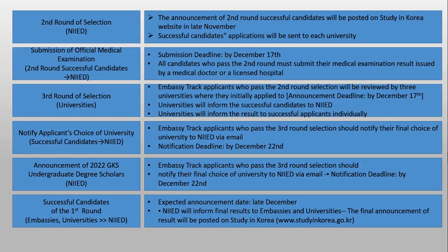Then they will allot the universities of your choice, because in the embassy track you have 3 options, and there is some criteria. They will give you the details about your allotted university in the email, but they will not disclose why they are rejecting your application, or why they are not selecting you for university number 1, or number 2, or number 3, whatever they want to offer you. They will just inform you, and if you accept this offer, then they will ask you for further documentation. After the first round of selection, the process is very smooth.